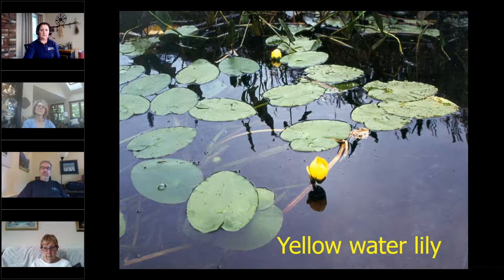So we only had two that were listed. Chances are that you have other species. There are only a few species of floaters. This is yellow water lily. This is usually the one that's up first in the growing season. It has these big oval leaves with a heart-shaped base. And then of course, it's a dead giveaway when the flower comes up.